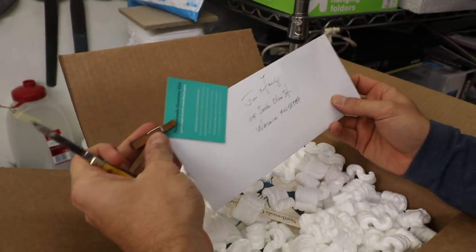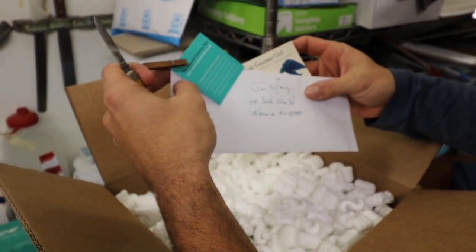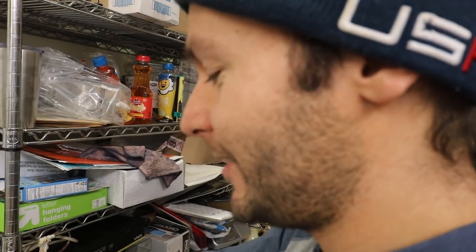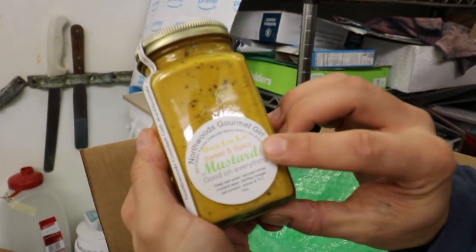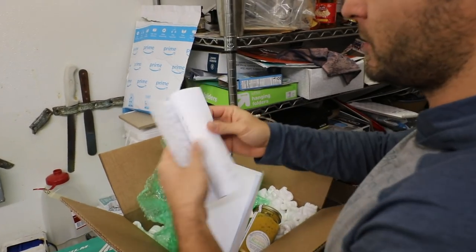John and family, Northwoods Gourmet Girl, pantry staples and Northwoods lifestyle goods. Totally. Northwoods lifestyle. What does that mean? I feel like that's the lifestyle I live. This feels like something. Ooh la la, sweet and spicy mustard. Good on everything. Let's just read this note really quick.